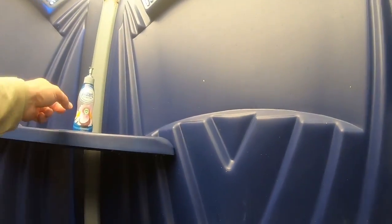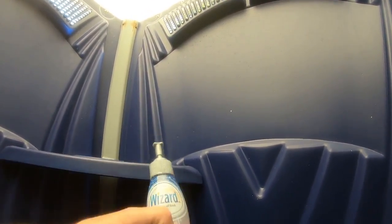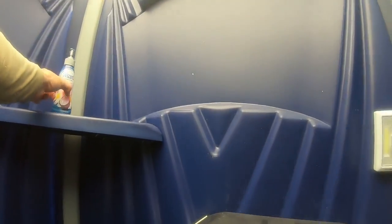What do we got in here? A wizard. The magic of fresh room mist, to freshen it up in here. That's nice. Hawaiian retreat.